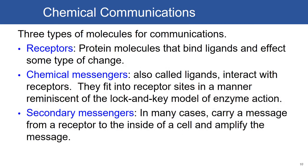There are three types of molecules for communication that are necessary. We need a receptor. That's the protein that binds the ligand or the hormone or whatever messenger we have. We have chemical messengers, which are also referred to as ligands. They interact with the receptor, usually in a very lock and key type model. That's very reminiscent of the enzymes. And we also have second messengers, in which a messenger from the receptor is sent inside the cell and it amplifies the signal, usually for transcription.